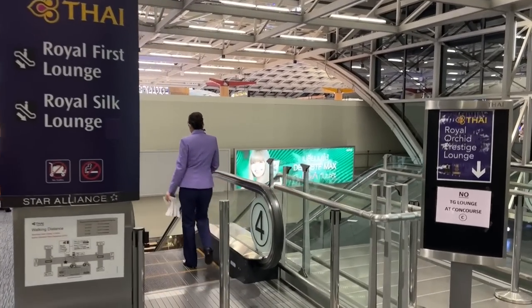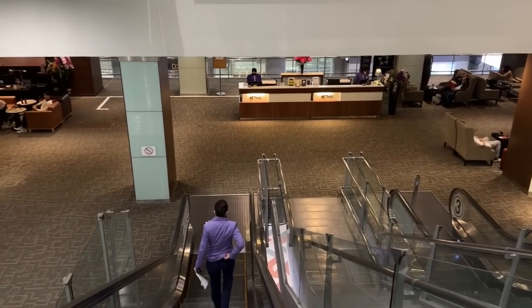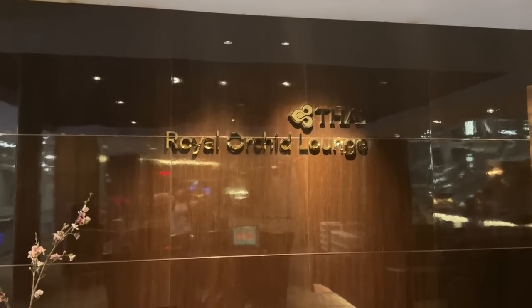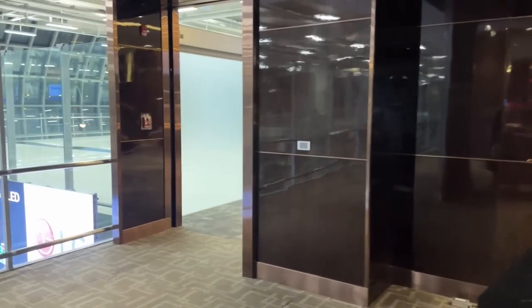Down the escalator, they scanned my boarding pass and directed me to the right, to the Royal Silk Lounge, labeled only here as the Royal Orchid Lounge, which was a bit confusing. I was bummed, however, not to have access to the first class lounge, but I guess that just means I have to come back in the future.